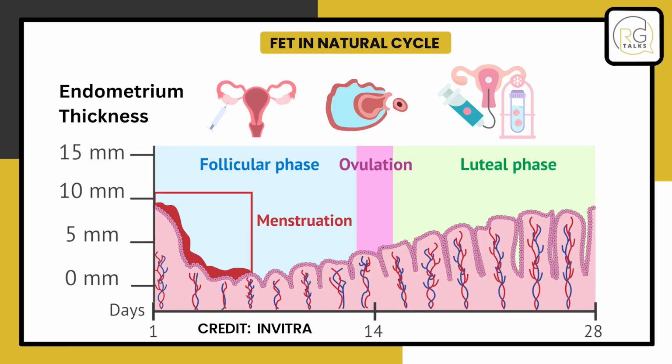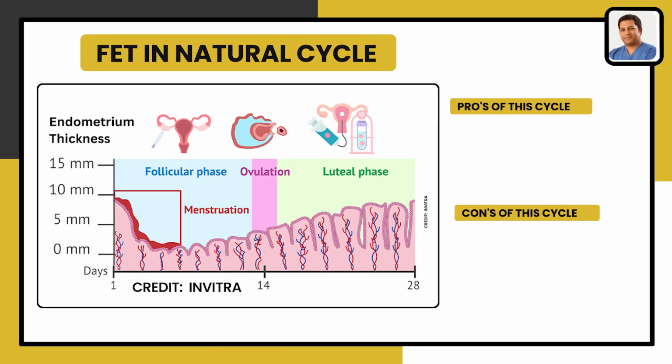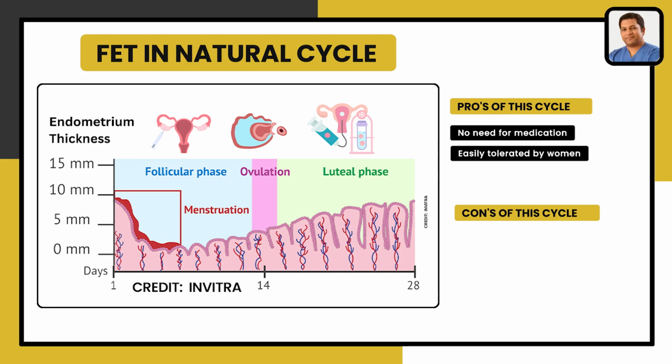A purely natural cycle is actually the best cycle. Every woman is supposed to grow a follicle every cycle, and if we track that follicular growth and plan the embryo transfer based on the ovulation of that follicle, then this is the natural cycle. This works best. There is no need for medications, and the cycle is most easily tolerated by the woman. However, not all women qualify for these cycles.